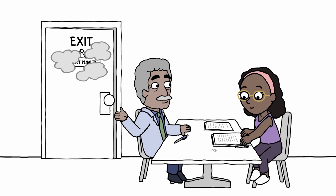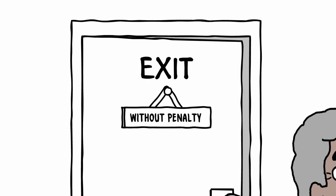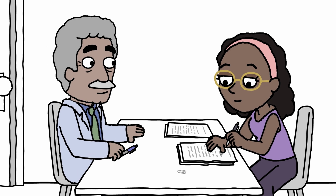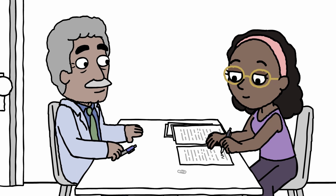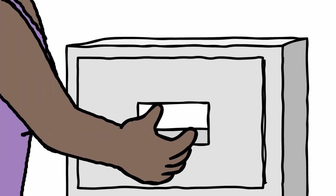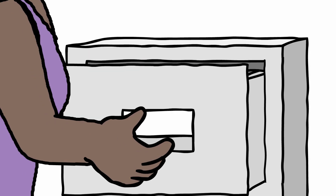Refusing to participate will not penalize you in any way, so you can withdraw at any time, again without penalty. Signing the informed consent indicates that you understand what the document covers and are entering the trial of your own free will. Make sure to keep a copy of this document for your files.